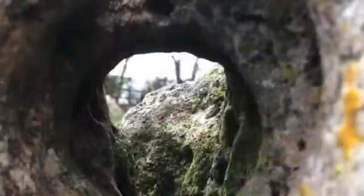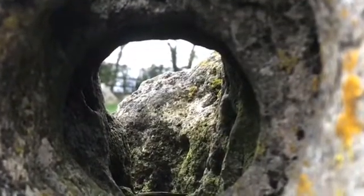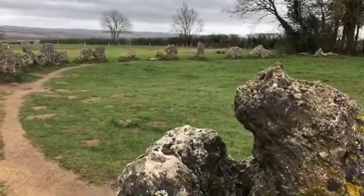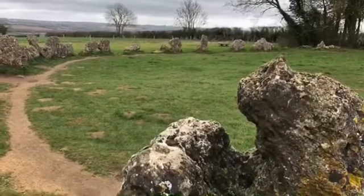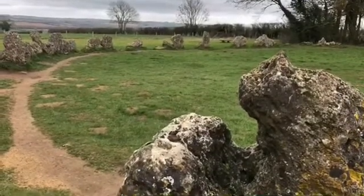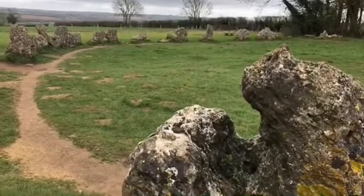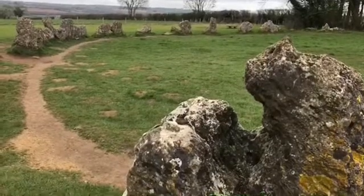In reality, the King's Men are thought to date from the late Neolithic, around 2500 BC. The King's Stone was used to mark a Bronze Age cemetery dated around 1800 to 1500 BC, and the Whispering Knights are the oldest structure, being the remains of an early Neolithic burial chamber, thought to date to around 3800 BC and built by the first farmers in the area.